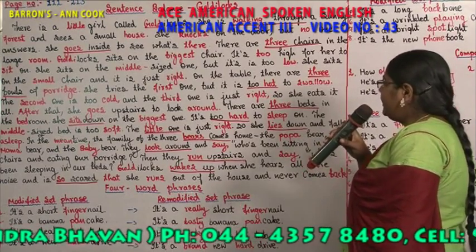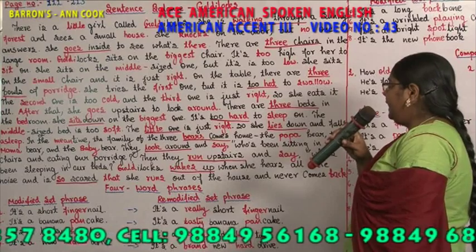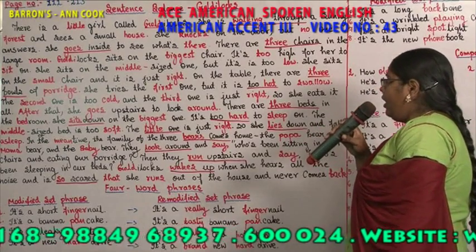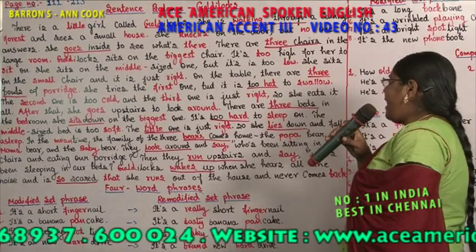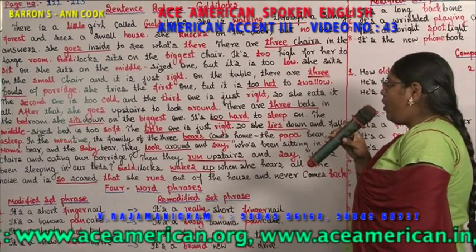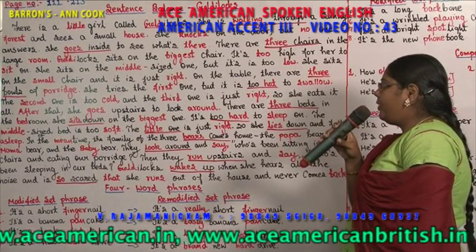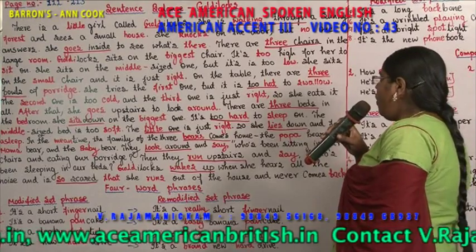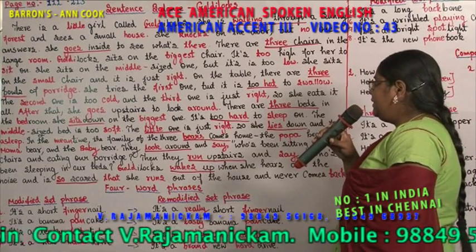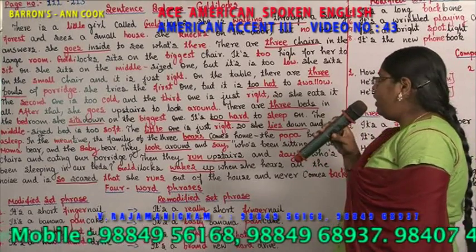On the table, there are three bowls of porridge. She tries the first one, but it is too hot to swallow. The second one is too cold, and the third one is just right. So she eats it all. After that, she goes upstairs to look around. There are three beds in the bedroom. She sits down on the biggest one. It's too hot to sleep on. The middle-sized bed is too soft. The little one is just right. So she lies down and falls asleep.